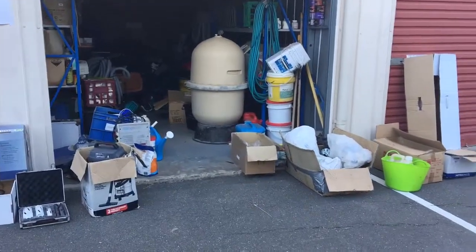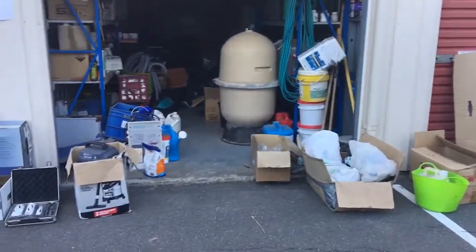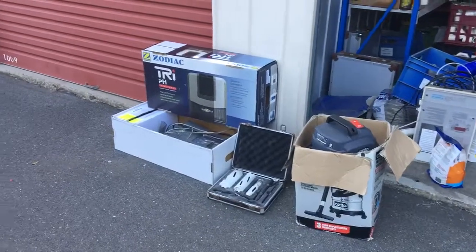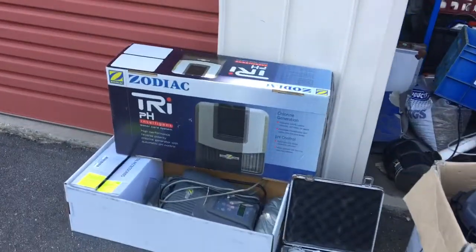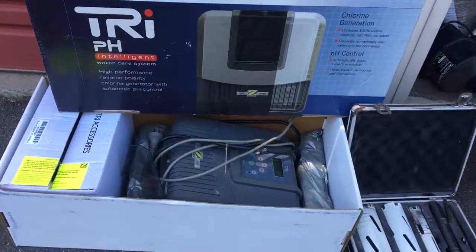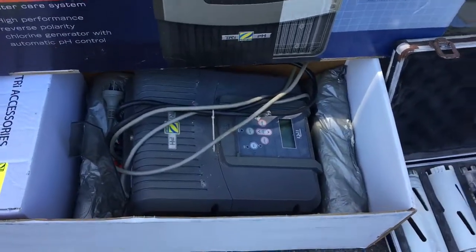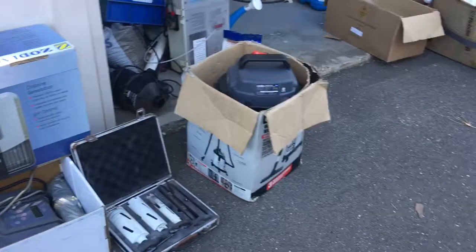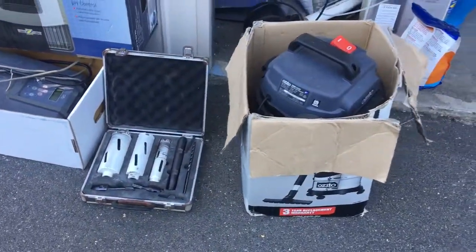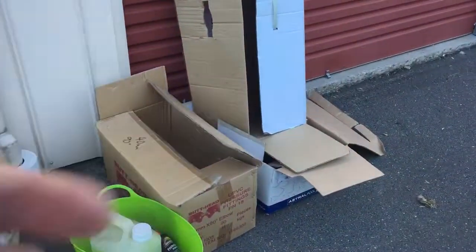Most of the goods here belong to an ex-swimming pool cleaning or maintenance company. Aside from some car stuff, you'll see it's all mostly pool stuff. Nothing is tested, so there's no warranty or guarantee. You'll find a lot of it is used parts. Some could be new. All those are empty boxes there.